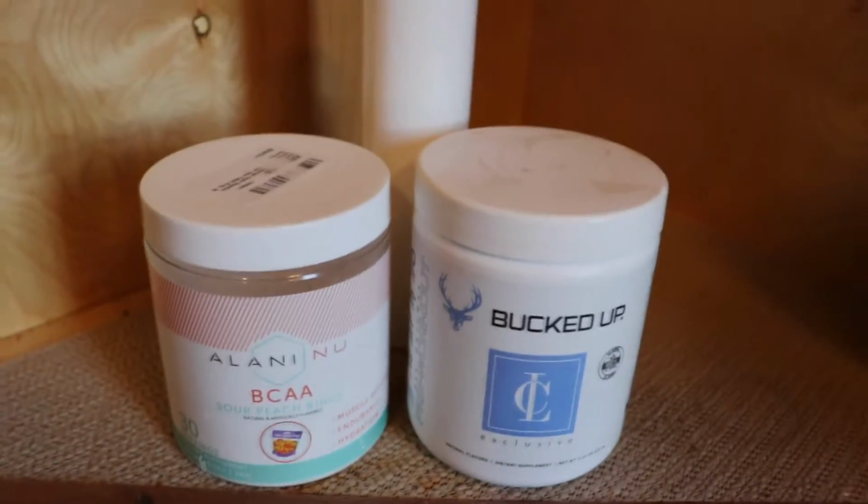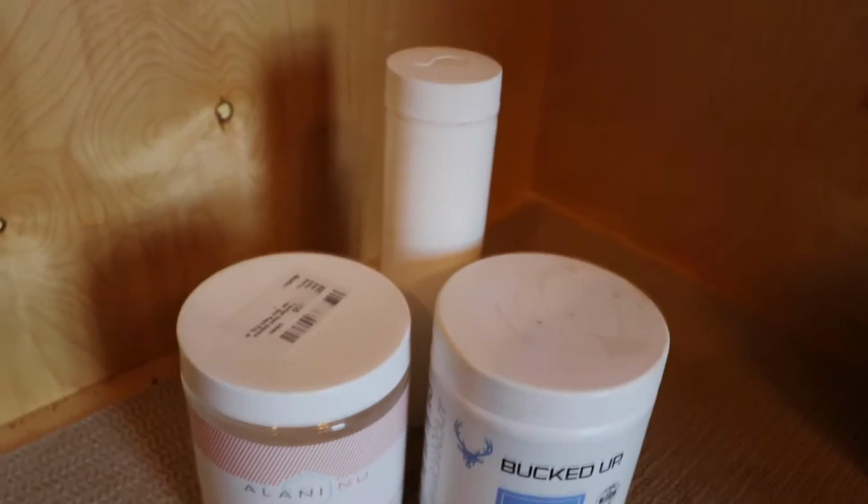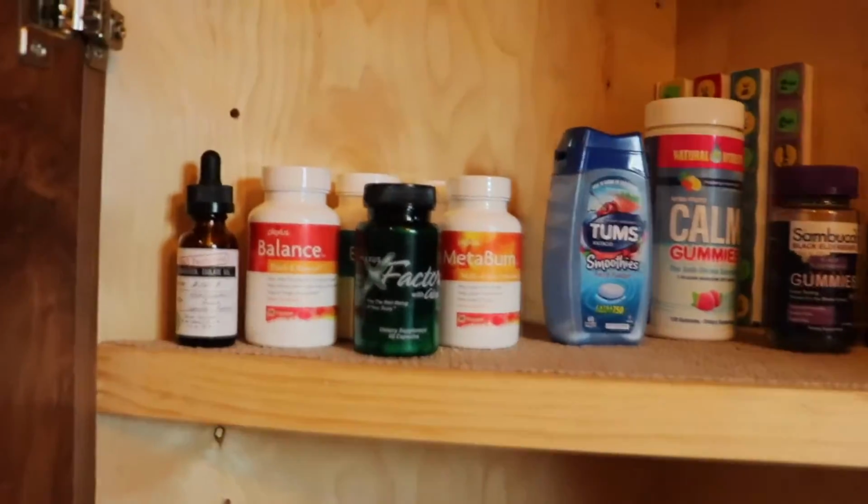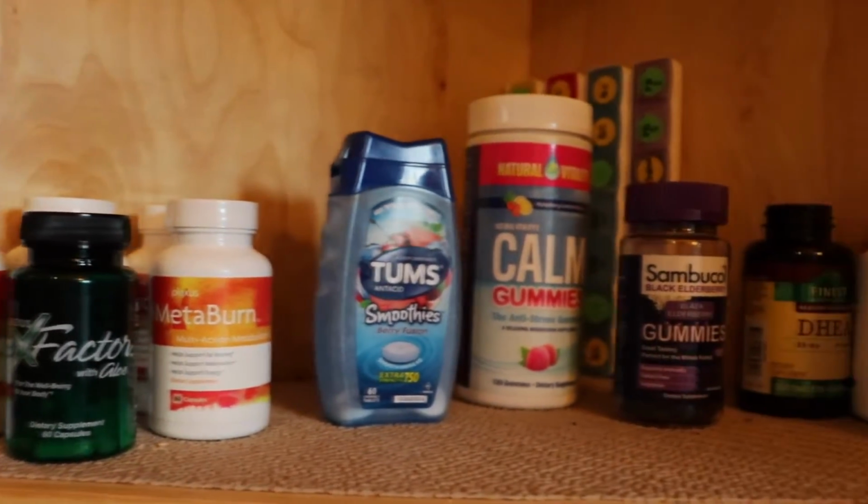I ended up putting all of our workout supplements down here on this lower shelf. And then this top shelf is all of our vitamins and supplements.